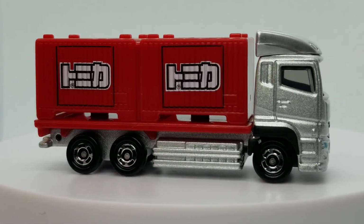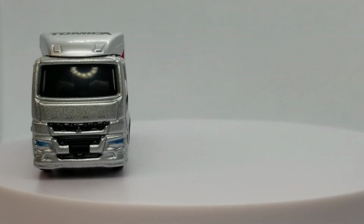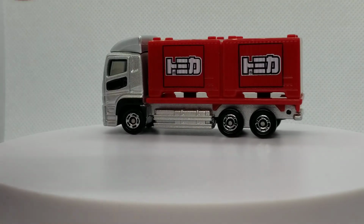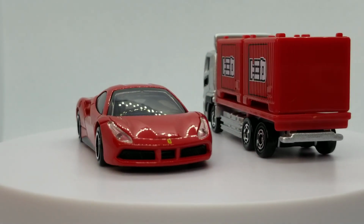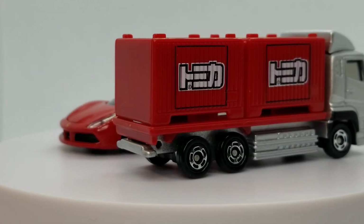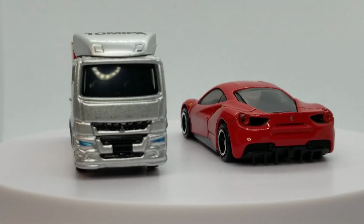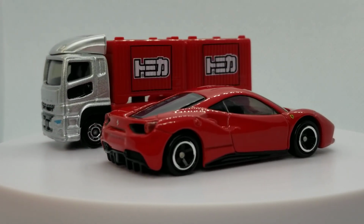And as a matter of fact, why not? Let's just do it. I know I keep talking about the GR Supra, but I kind of feel like Ferrari right now. So let's just... it's comical, right? Now, the Ferrari's an unbelievably fantastic casting. There's no doubt about that. But when you're looking at making a cityscape, this is just weird. It's just odd. But like I mentioned, who's really going to put a Ferrari right next to this Mitsubishi Fuso? You know, it's just not going to happen.